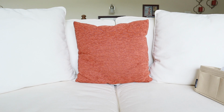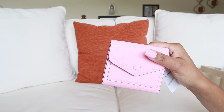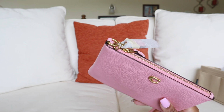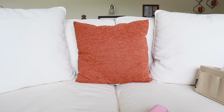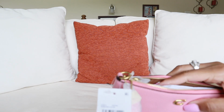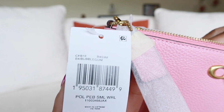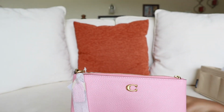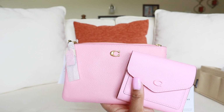So in addition to that, I did get that Win wallet in pink. Let me grab it. Again, that color was flower pink, and so when I saw this baby, I was like, oh yes, I need her too. This color isn't, let me see, I guess the tag's on the inside. This color isn't the same color as that. This one is not flower pink. This one is actually called bubblegum. So they're not the exact same pink, but they are close. They can definitely be used together.